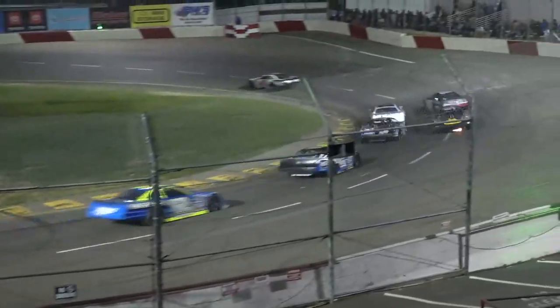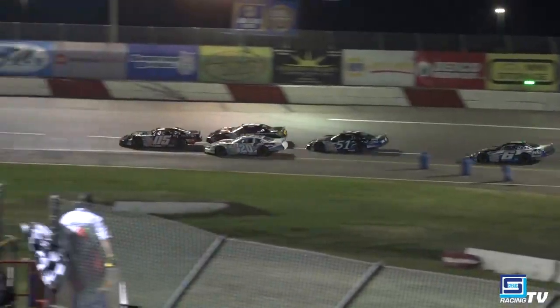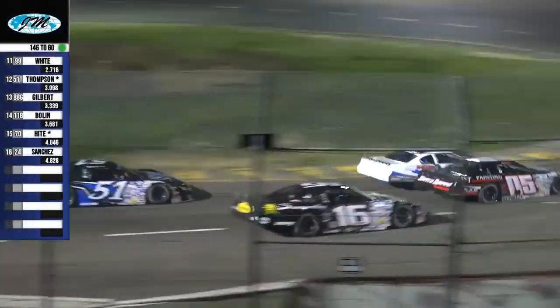It's Moore and Schmidt battling for the second position. Vieira and Gomes all over this battle. Both those drivers looking for redemption after their run. In fact, there's a lot of redemption in that group. Are we going to go 3 wide? Oh, there's contact down the front straightaway.